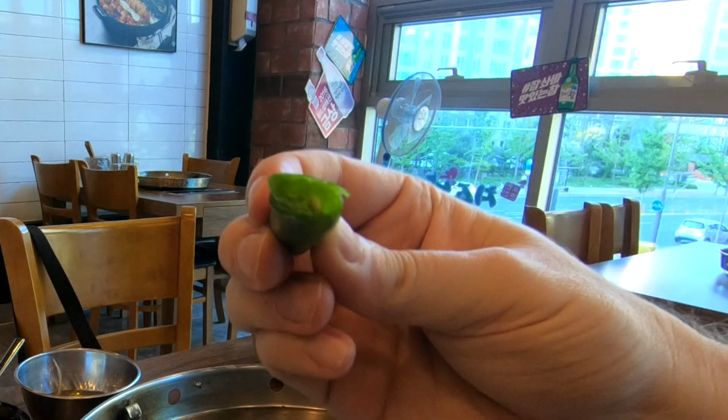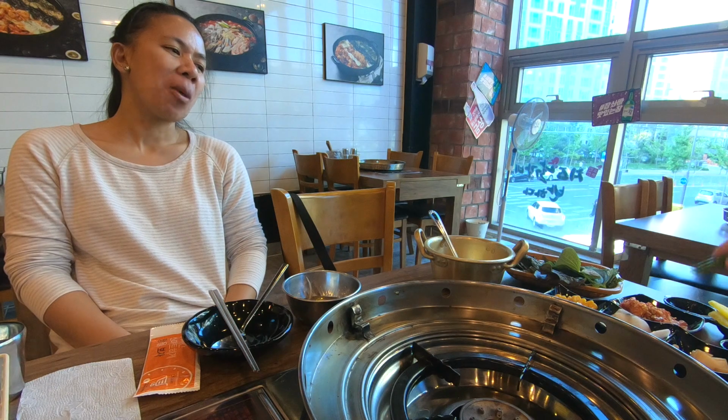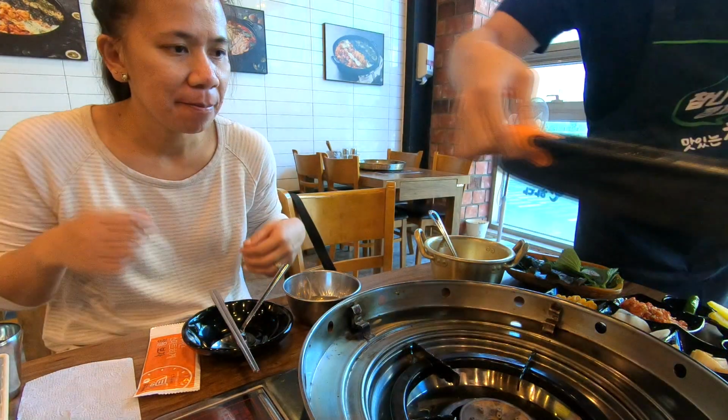You can see the little seeds. It's spicy. It's got a kick.